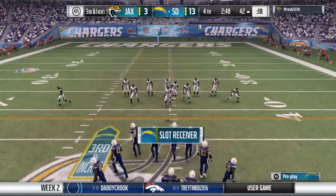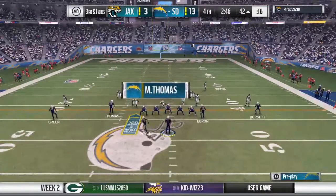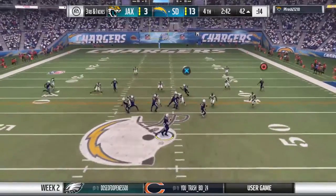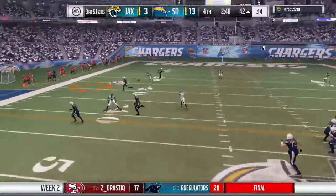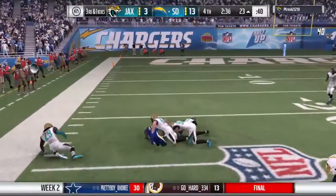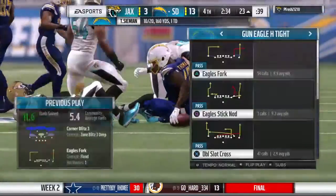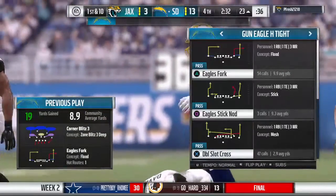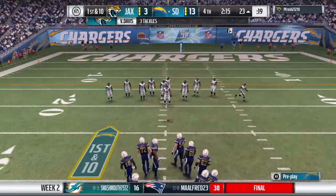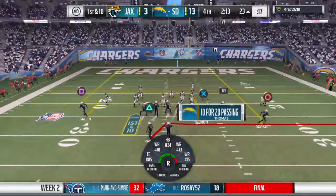And on the outside, they're playing press coverage. It's a 5-receiver set. 3 to the left, 2 to the right. Here's Simeon. Catch here, left side, Thomas. And the broken tackle helps lead to a first down gain. And the play goes for 19 yards, gives them a new set of downs. So the offense has it 1st and 10.